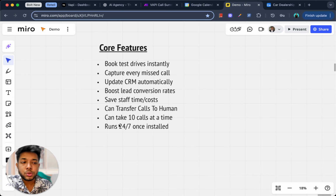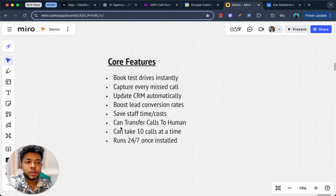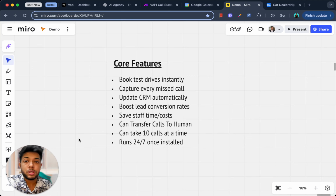And it also runs 24/7. This is the most powerful feature over here. Let's say you're sleeping and maybe a lead calls after seeing your Facebook ad at, let's say, 1 a.m. In that case, no one's going to respond to that lead, right? But if the lead calls that number where the AI is installed, then the AI will pick up the call.